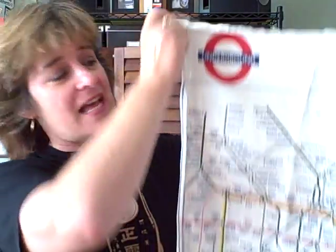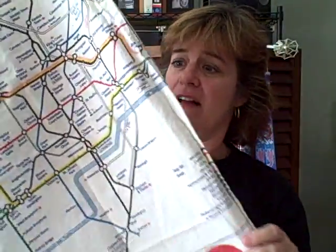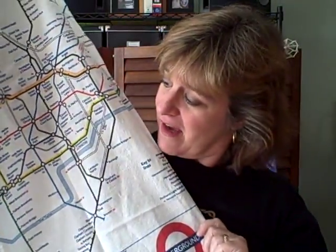Again, something useful, dish towels for your kitchen. The Transport Museum in London's Covent Garden has all kinds of neat doodads with regard to the tube, the subway system in London, and this is a kitchen dish towel that is a map of the tube system, which always brings, again, a smile to my face when I'm drying dishes.